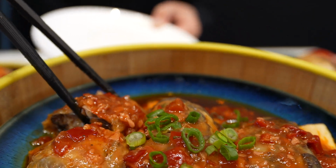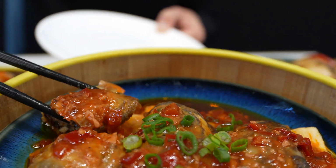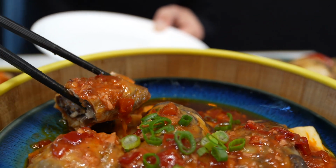This just looks incredible. I mean, this is just floating in a dish of chili oil, and it's topped off with all the chili sauce on top. Here we go.